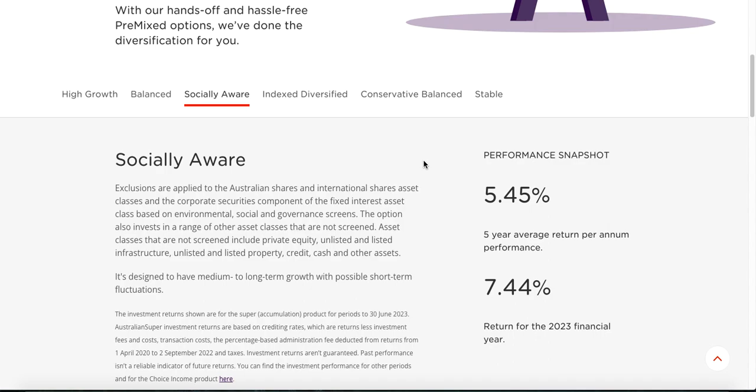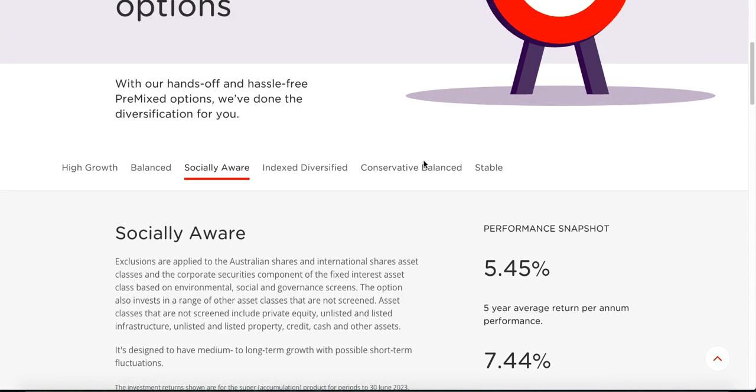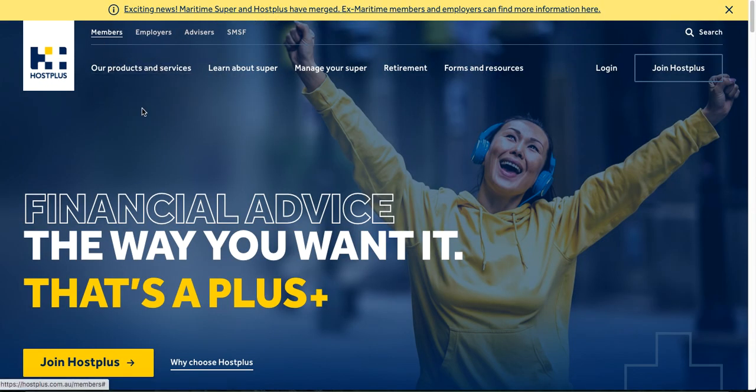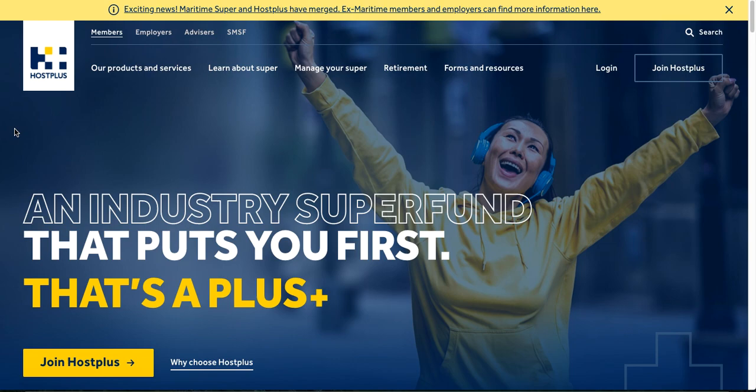Anyway, we're not going to go into why we're investing, what we're investing in, or any recommendations. I'm just giving you a little bit of brief background as to why some of the investment returns might look atrocious on the conservative side of things. So Australian Super, one of the largest funds in Australia, if not the largest. I'm also going to use Host Plus as an example. We'll go to their website. Host Plus is quite infamous in Australia.